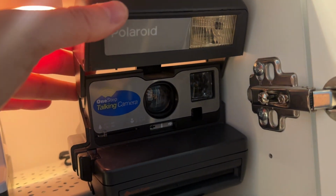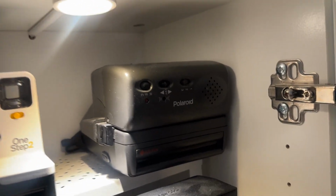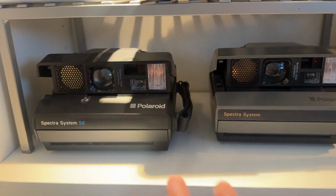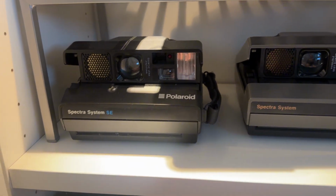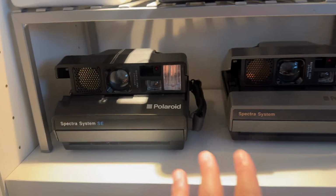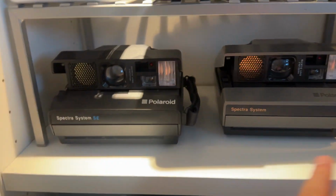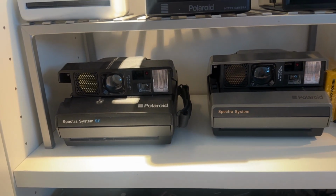Polaroid talking camera. It basically, whatever you record, or I think it has like say cheese and something like that. Spectra system cameras. So these Spectra cameras, I do have film for them and they do work, but the film, like there would be 8 exposures, but I would only have like 4 or 5 that would develop fine. And I have made a video on them before, and I mean, it's a great camera and I love it. I love how it's so wide. It's just, yeah, they don't really work anymore. And the film is actually in the refrigerator, just sitting and chilling.